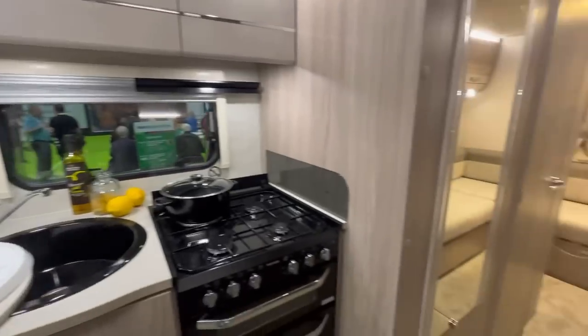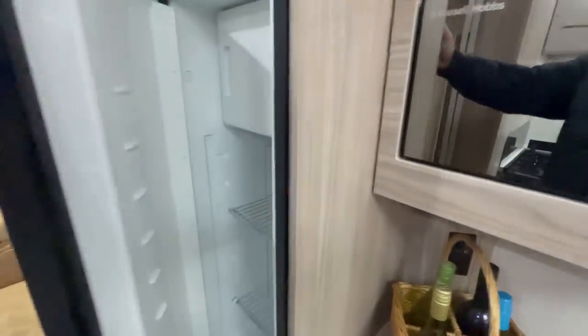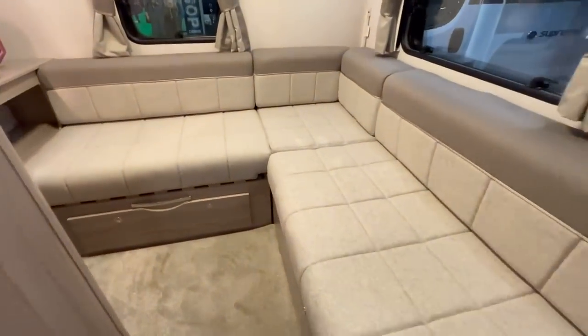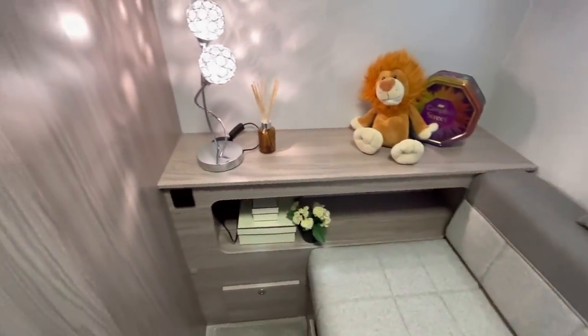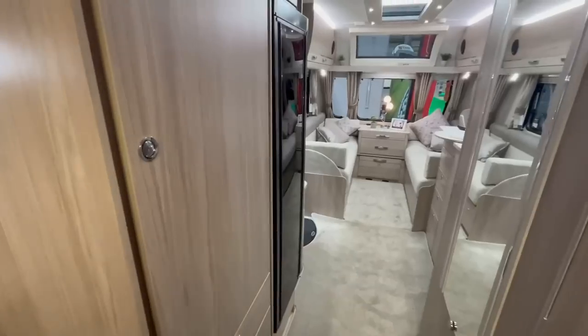All right, so it's rear saloon area, if that floats your boat. Quite a big fridge area and freezer area at top. Rear saloon, quite small actually. Crikey.